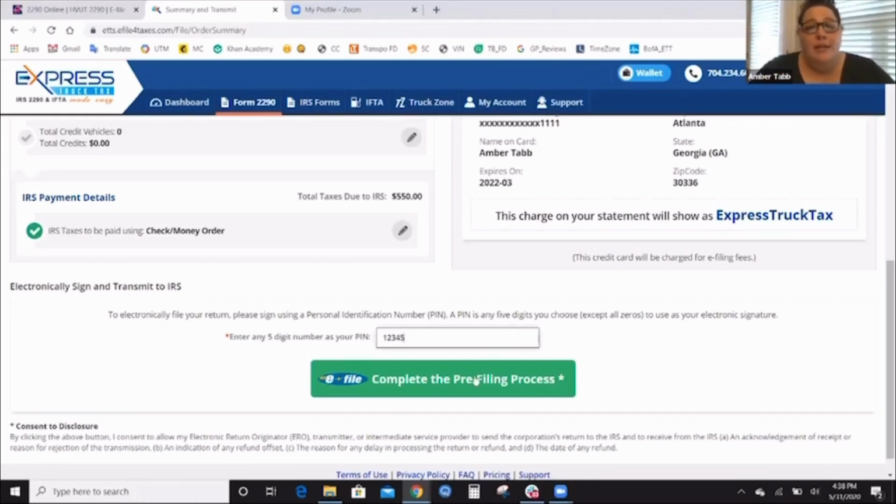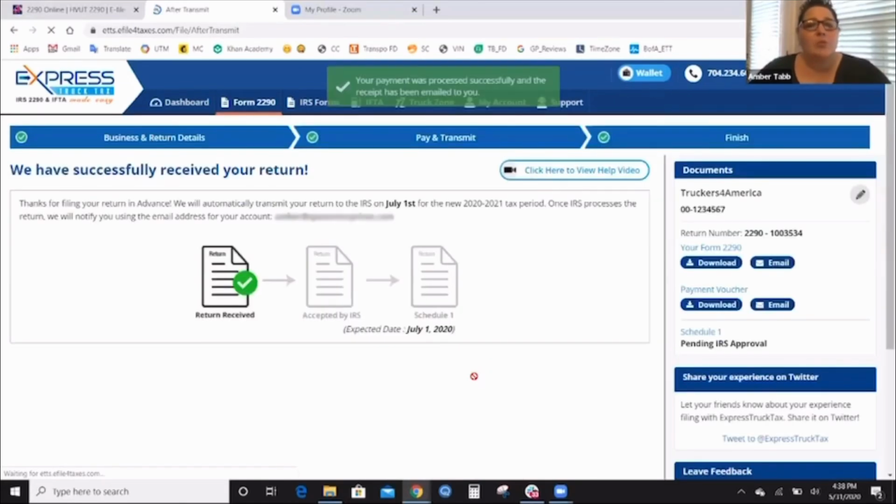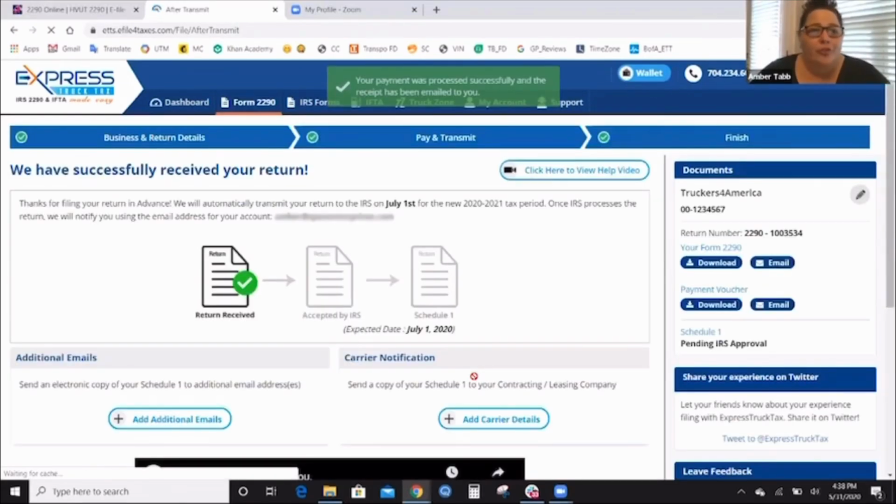Then you're going to click Complete the Pre-Filing Process. Again, this is for if you are filing today or tomorrow. That button will change when it's the regular season. Once you click Complete the Pre-File Process, it's going to take you to this after-transmit page. Can you hear that?